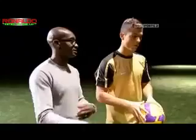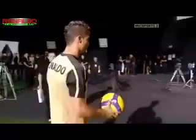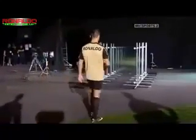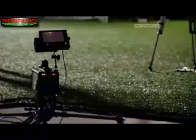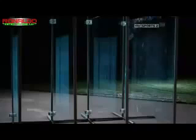Andy has designed an unusual test to find out. Inspired by an event in Ronaldo's childhood, 6 sheets of glass are arranged around a speed monitor. Ronaldo will fire the ball at this glass target.